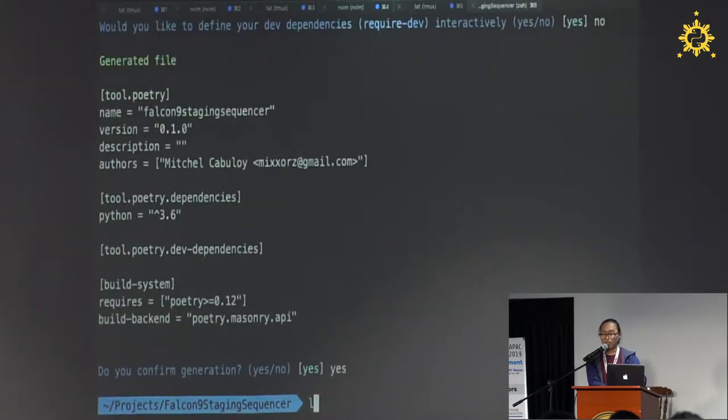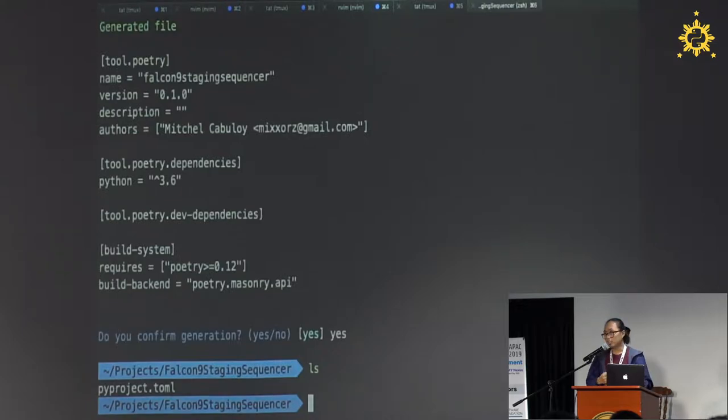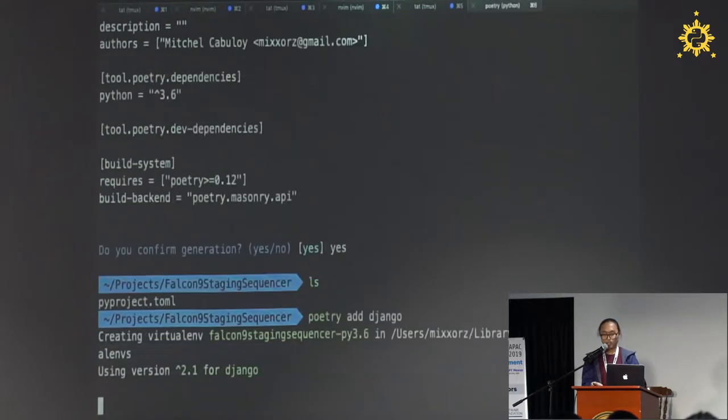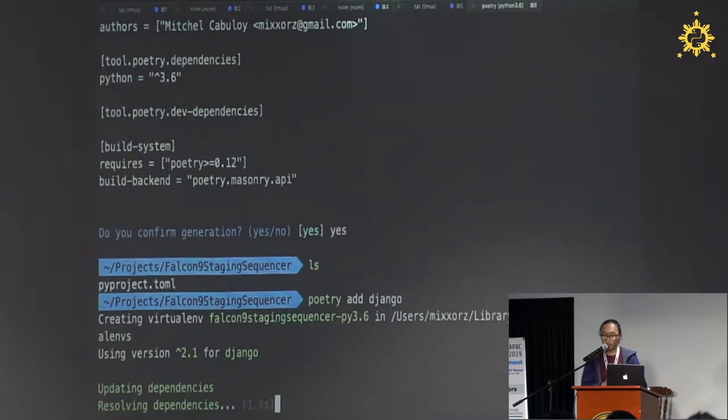All right, so now we've generated a Poetry project. So there's one file there, pyproject.toml. Let's say we're doing a Django project, so we want to add Django as one of the dependencies. Just type poetry add django. And this is where my internet will fail, and the whole presentation will come screeching to a halt. Oh no, it's working. Okay, cool.